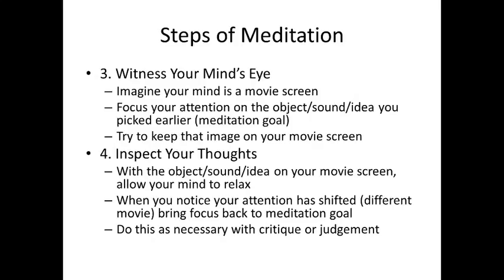Third step of meditation, witness your mind's eye. Imagine that your mind is a movie screen and focus your attention on that object of meditation, whether it's a true object, whether it's a sound, whether it's an idea, that goal that we picked earlier. Try to keep that image on your movie screen. So when I said earlier that for beginners it's easier to pick something that's tangible, this is why. Because you've got a picture that you can put there and keep there. Again, if you're meditating on the idea of serenity, that's fantastic. But there's not a true image of serenity that you can keep in your mind's eye. So for me, I find it easier to pick something tangible for this.